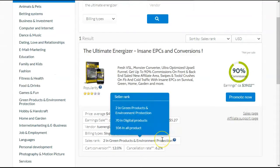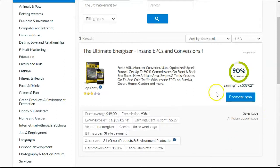This product is number 2 in the green products and environment protection niche. The affiliate commission is 90% with the average sale price of $49. The average affiliate commissions earning per sale is $39. This product has a cart conversion of 12%, with a cancellation rate of 6%.